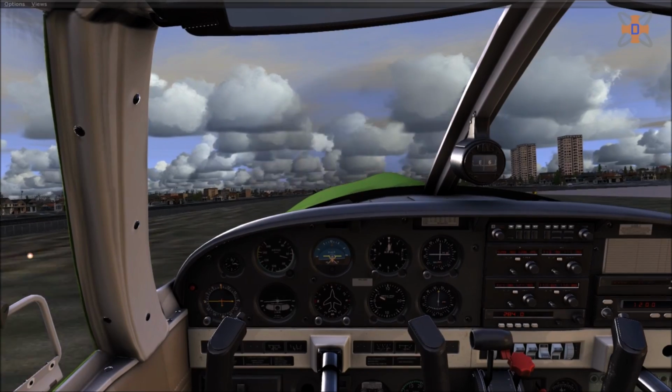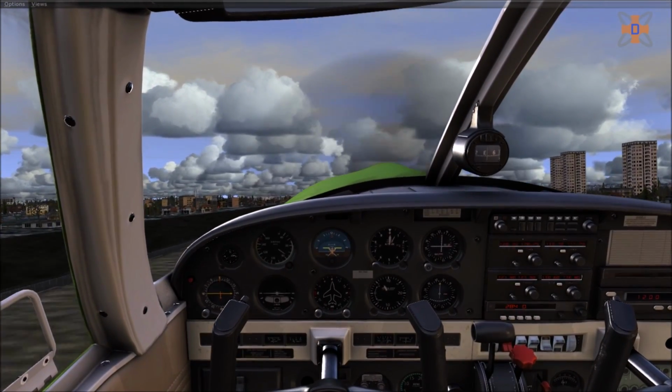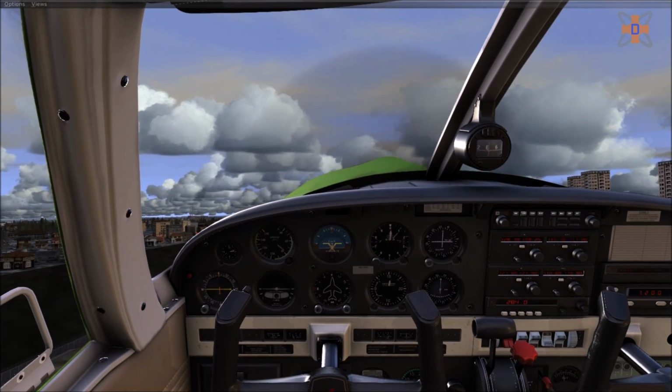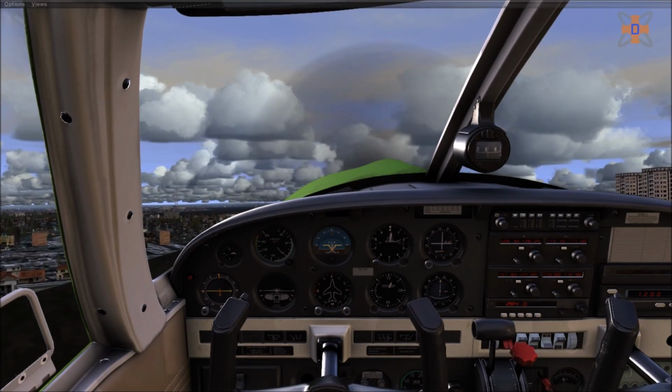So we have some high hopes for the flight dynamics in Flight Simulator when it comes out next year, but for Dovetail Games Flight School itself, it's not too bad. Could be better, but it's not a bad attempt.